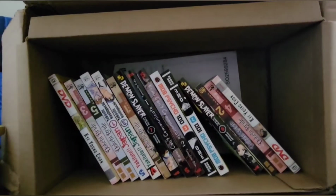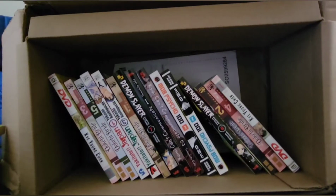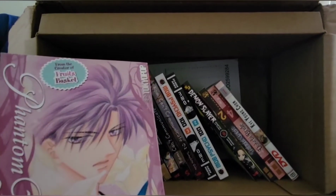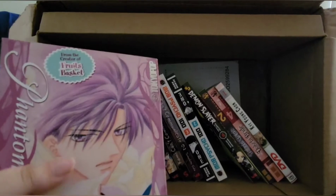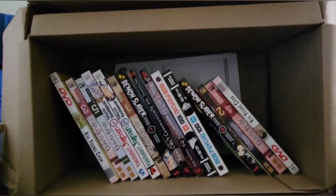Again, I don't really know much about it, but I really enjoy Fruits Basket, so I'll probably like this one as well, hopefully. So yeah, it's a nice bundle to get. I wanted to actually get this bundle from my last Bright Stuff order, but I ended up deciding against it because my order was already getting too expensive, so I saved it for this one instead.